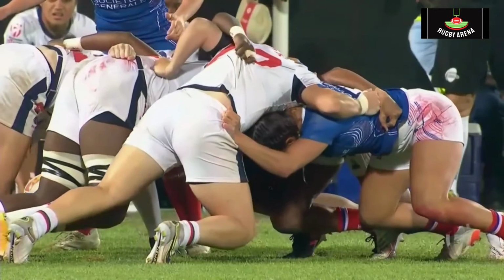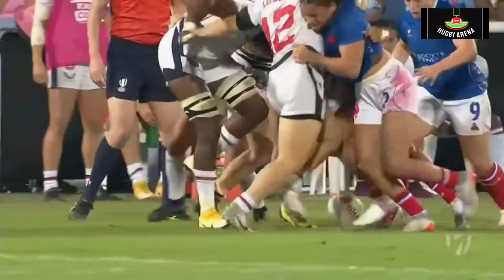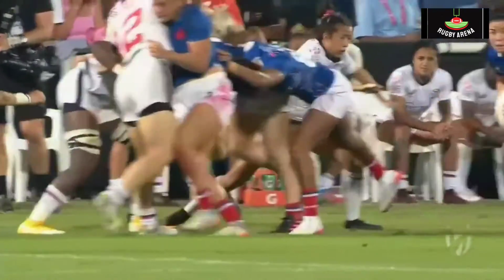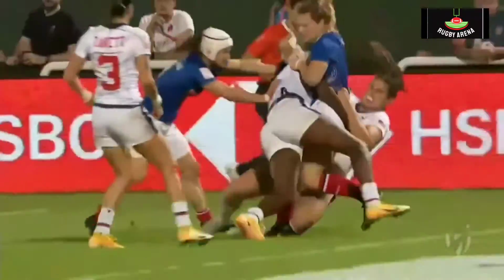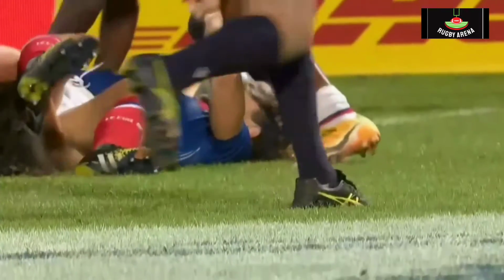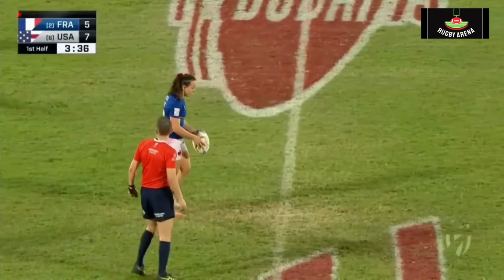Keep the legs pumping, just keep moving. That's going to be a great bit of confidence. You talk about USA physicality, but France just beat them to the hit. Noel, who made her debut here in Dubai, just 22 years old, but finishing well there.